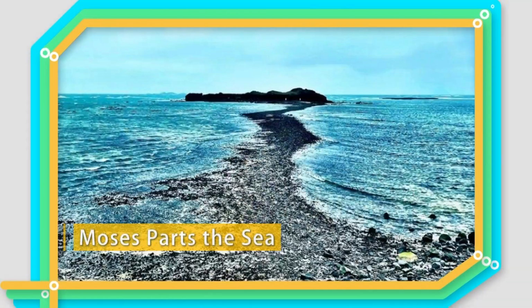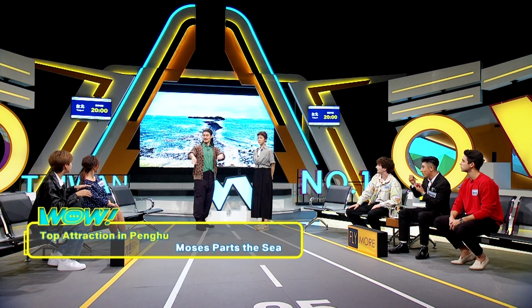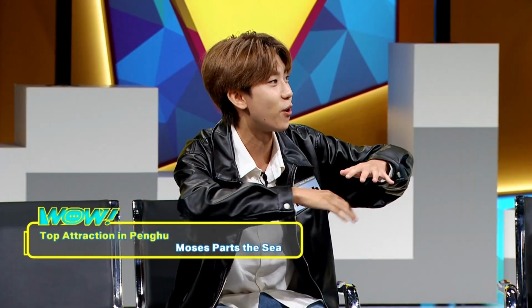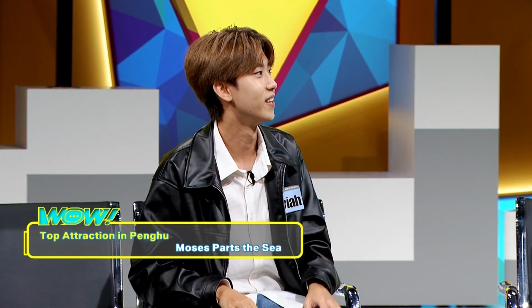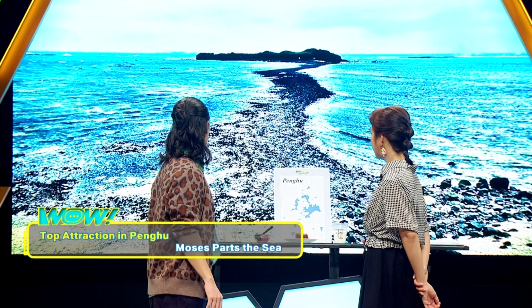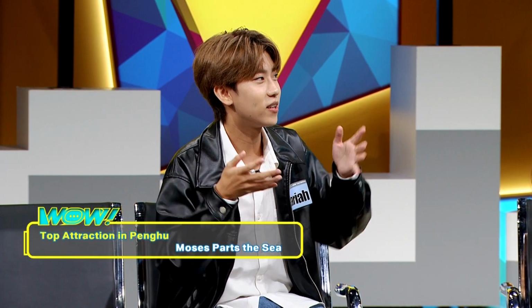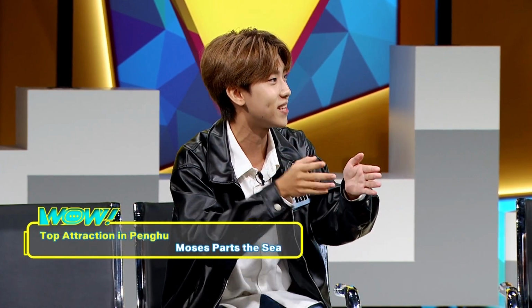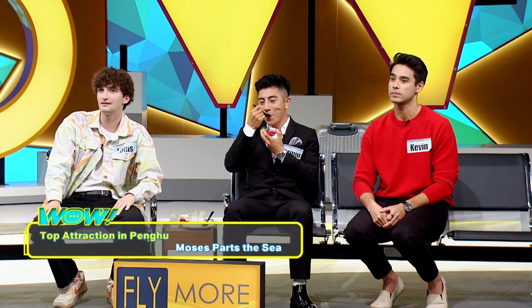I went to the separated sea in Qimei Beach, but at first I didn't know that the sea would cover the road from low tide. I didn't know because I'm afraid of the sea. If I had known they would cover the road, I wouldn't have tried to walk through it. Right. And it's very beautiful, it feels like a road suddenly appears in the middle of the sea, and you walk through that. Yes, it's magical.